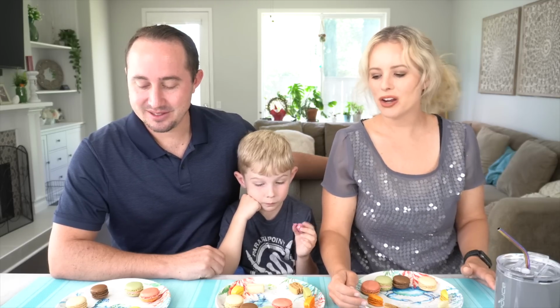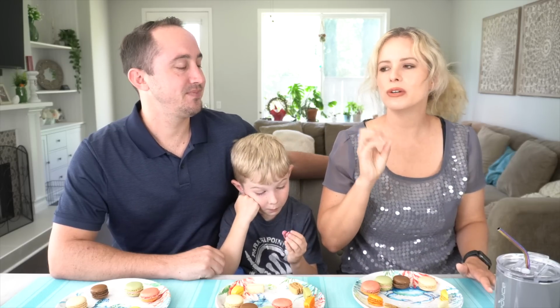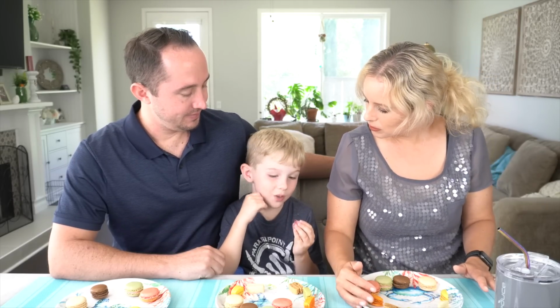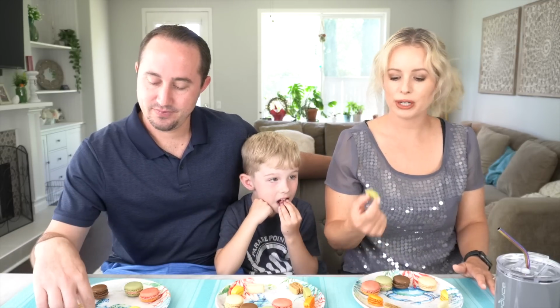Yeah. I know, they're so soft. They're sweet treats, so they're sweet. And they just have this incredible fluffy, almost a little bit crunchy shell, but you bite into it and it's just so creamy, fluffy, and just decadent. What do you think about the fig? I like it. You like it? Yeah. Okay, we're gonna move on to the pistachio, which is the green one.